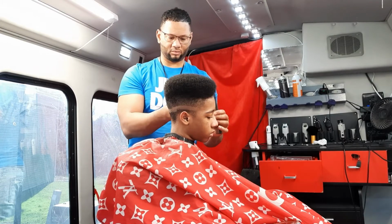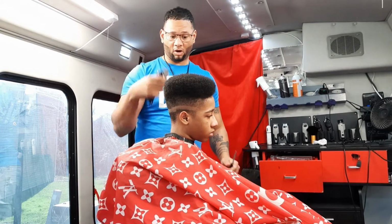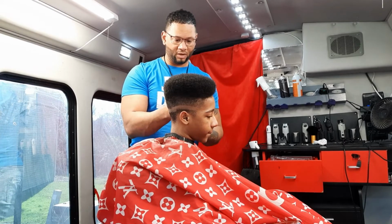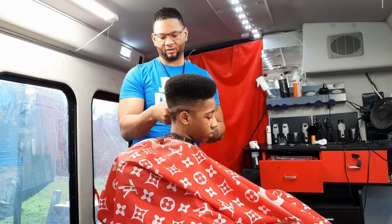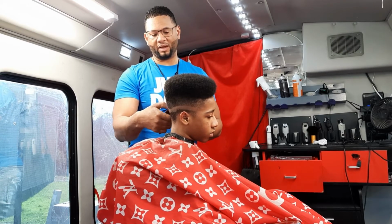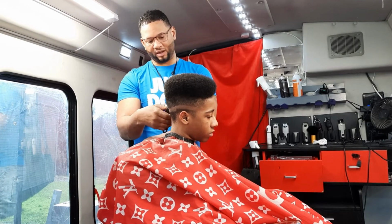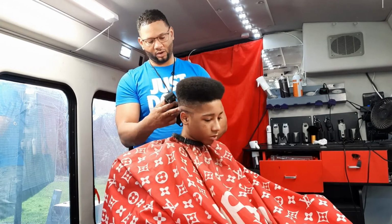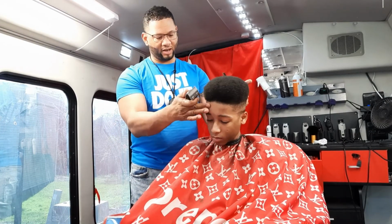Now, take the clip off. Now I got the clipper all the way open. Now I'm starting to rub that line out. The best part about this is I made the line with the magic clip, so since I made it with the magic clip, it's only natural that I'll be able to take it out with the magic clip. Doing the same thing, going all the way around, with it all the way open just to start lightening that line out.